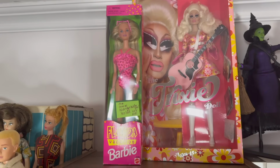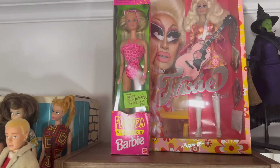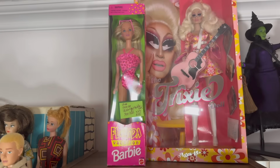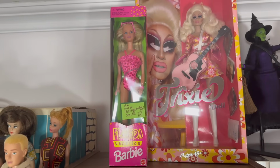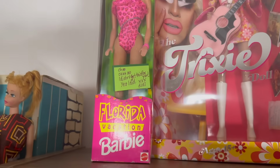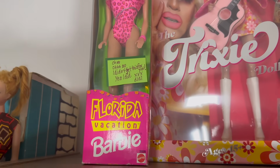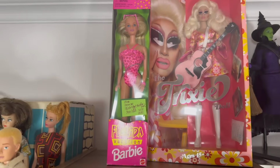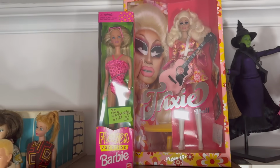And the play was really cool. The whole play was a lip sync, and the actress lip synced to the actual woman's words, which is the coolest concept. So unique, so different, loved it. But for opening night, the actress that played Dana H gave me this doll, this Florida Vacation Barbie. There's this little note on it that says, "Oh no. Oh no, I didn't get this for you." Yes, I did. And so that's how she's gonna stay forever, because that's so funny to me. It's so dark. And you know, I appreciate a dark sense of humor.